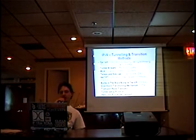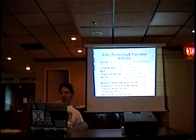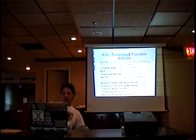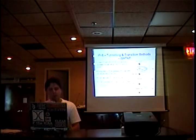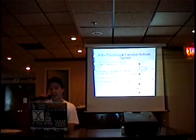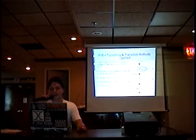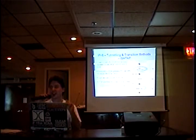Tunneling and transitioning mechanisms: you have ISATAP, tunnel brokers, 6-to-4, Teredo and Silkroad, NAT-PT, bump in the stack or bump in the API, dual stack transitioning mechanism, tunnel setup protocol, and many of these use IPv4 as the transport. ISATAP is used mostly for v6 connectivity between hosts on a LAN, WAN, or VLAN. It requires a 6-to-4 gateway for packets to actually leave the local LAN. It can be used for an IPv6 NAT, although it's not recommended. The IPv6 address includes the IPv4 address in it.